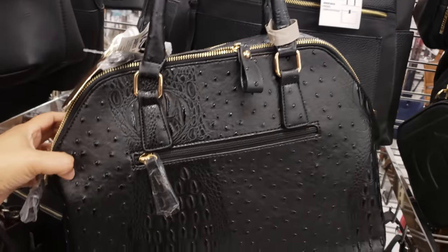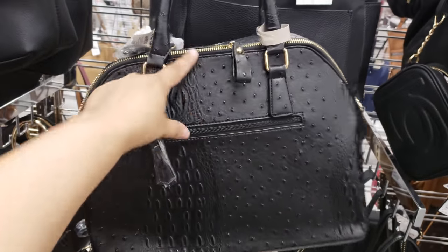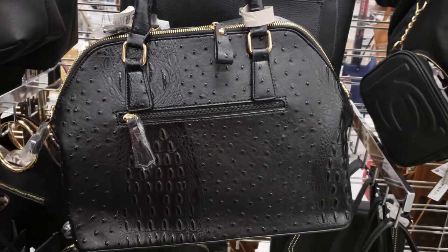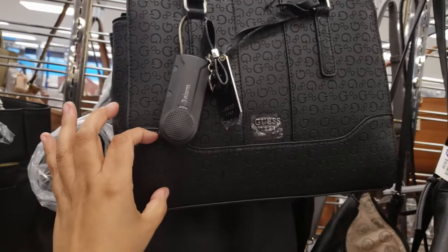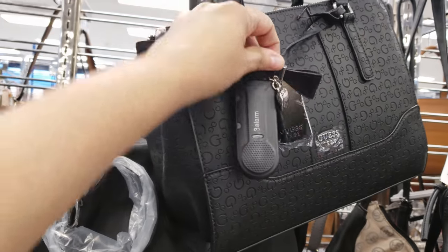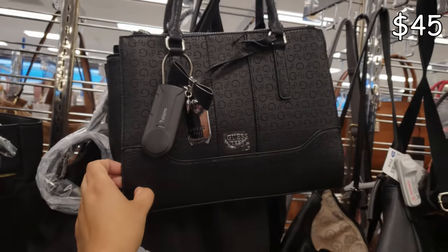They want $25, and you're going to get gold zippers. You're going to get two large ones and a back zipper pocket. This Guess one, it is black. You are going to get your bow and your little key ring. It is going to be $45 for this one.